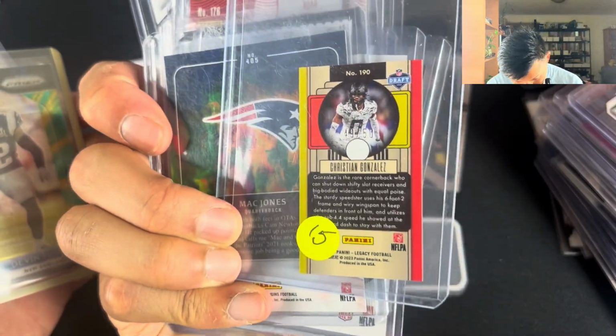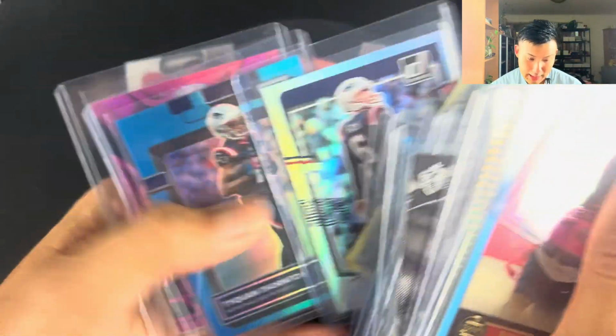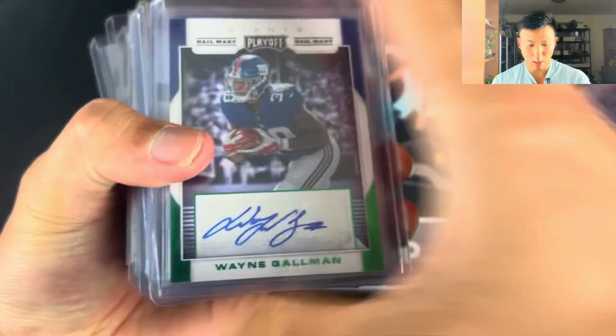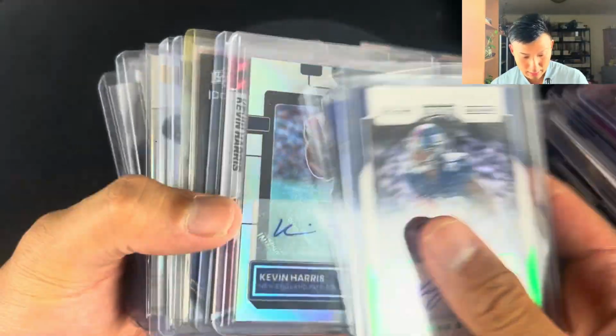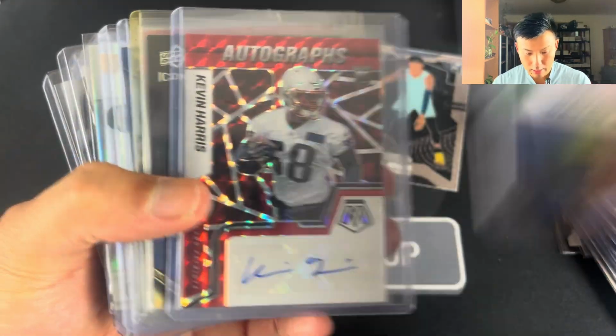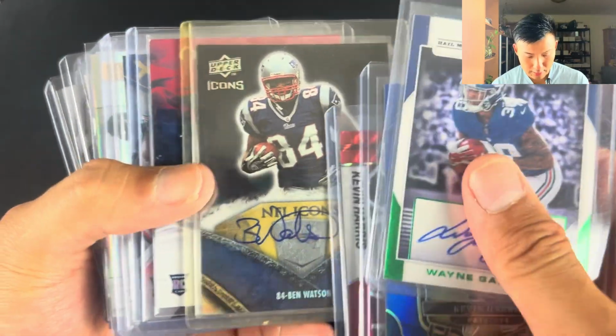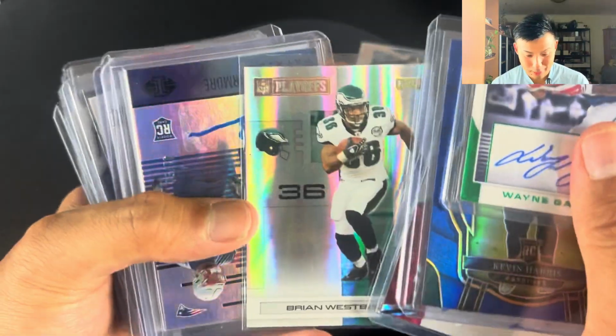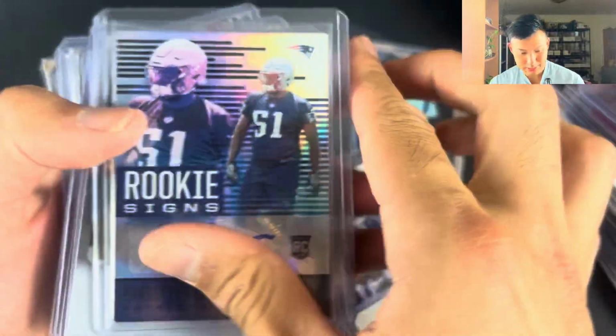Christian Gonzalez, that is numbered out of 50. Very nice. The kicker, Nick Folk, Tyquan Thornton, Matt Judon, Wayne Gorman, Kevin Harris, Optic Holo Auto. It's a nice card. I'll put that to the side. So see, some of these players I don't actually 100% know. So N'Keal Harry, I know. Tyquan Thornton, Brian Westbrook. Who is that?